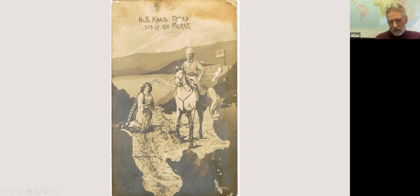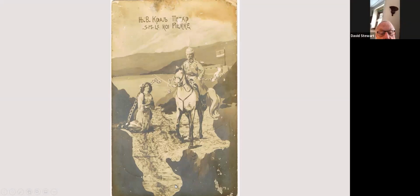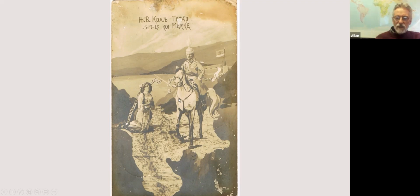Traditionally, Macedonian territory is not considered to be quite this large. This Salonika would be here. And all this territory here goes down into what we now would think of as Thessaly. And over here is Thrace. So they've really got a very large version of Macedonia.